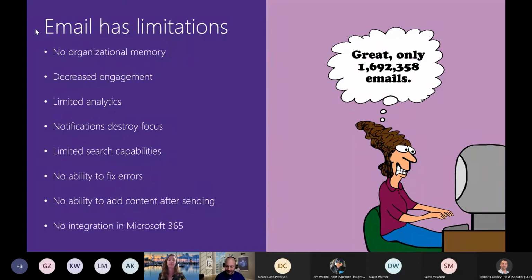And there's no integration across Microsoft 365. So if people are going to the intranet and then going over to their email, they're checking multiple places, which can be really challenging.